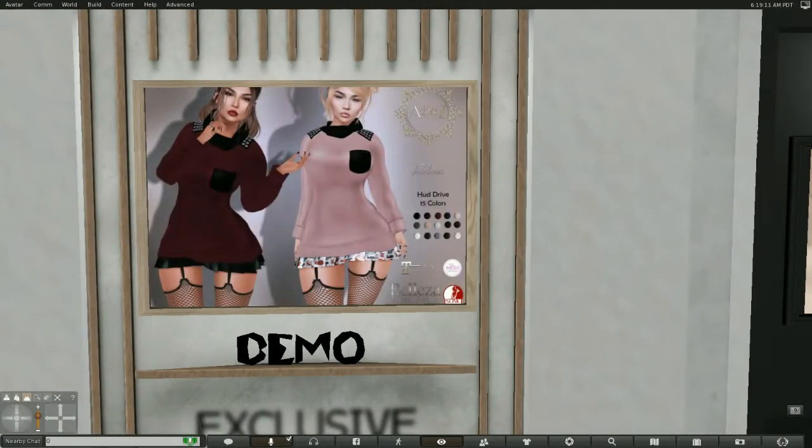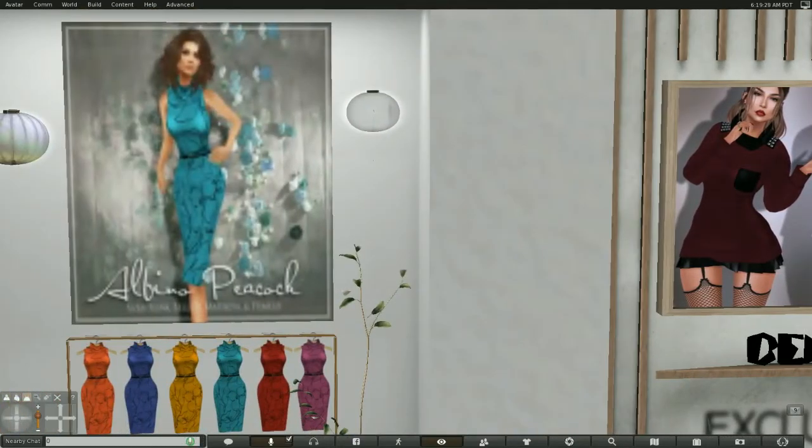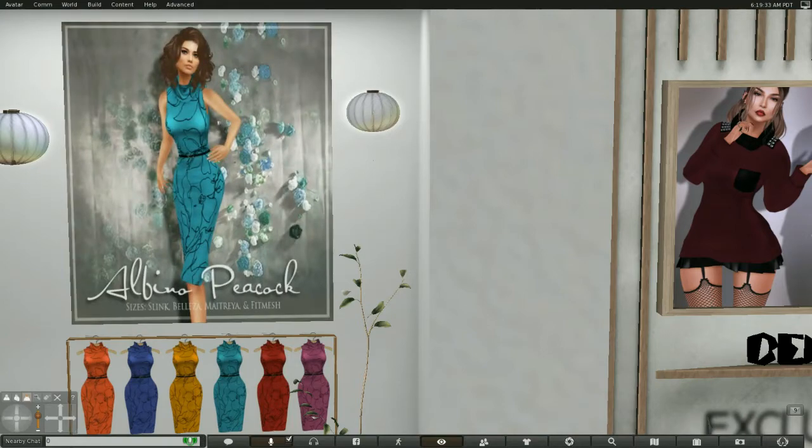Okay, this is an exclusive from Adores. And it also has a HUD, and it comes in all of these different colors. I just love HUDs. I love them, and I love clothing that actually gives you a HUD.